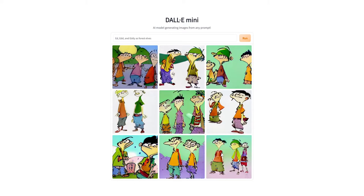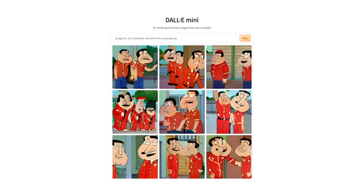When I think of forest elves, I think of murderous bow-wielding forest dwellers that'll kill you and eat you, but, you know, to each his own. Well, specifically, these are what happened in Miitopia. You remember we had the three Eds. Oh, yeah, that's right. Alright, what's next?